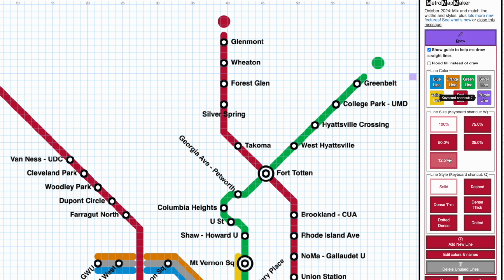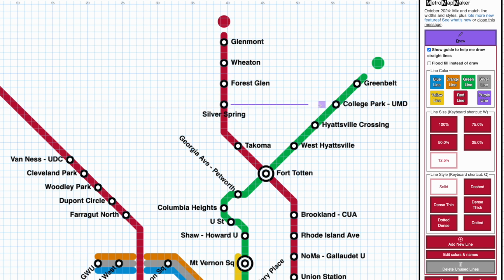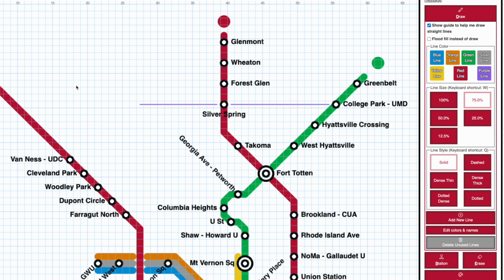Using a different line width could be a great way to show different types of transit alongside one another, like a streetcar or an important bus line alongside the metro. Or here in this example, I'm doing the purple line in Maryland. You can cycle through different line widths with the keyboard shortcut W, or you can click the button for your choice.